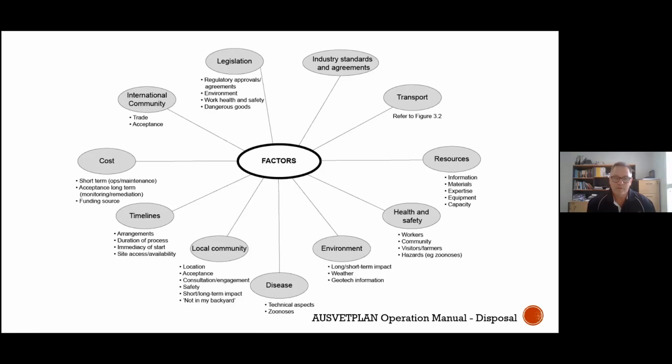itself is only one of the issues, whether it's a zoonotic disease. Now, is it going to infect people as they handle this product? Very important. Does the disease spread easily? Is it windborne? Is it not windborne? They're very important things. Environment, the long-term impacts, short-term impacts. We've seen that with outbreaks previously.